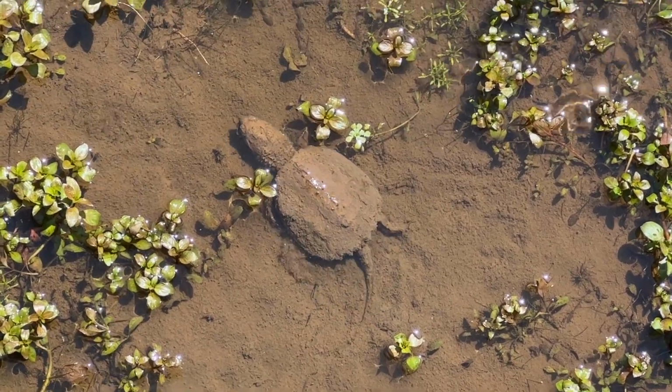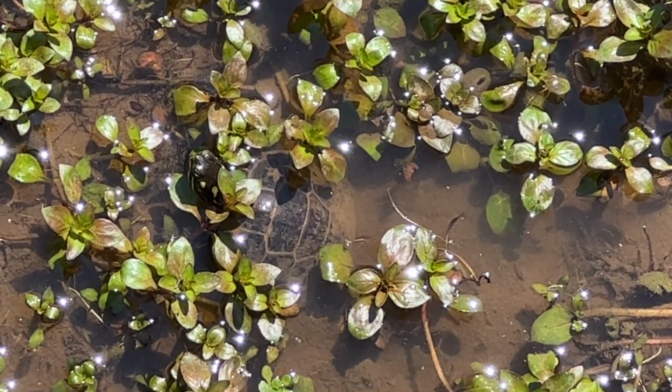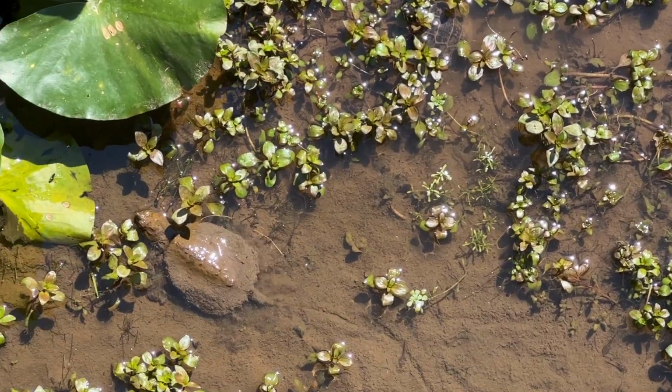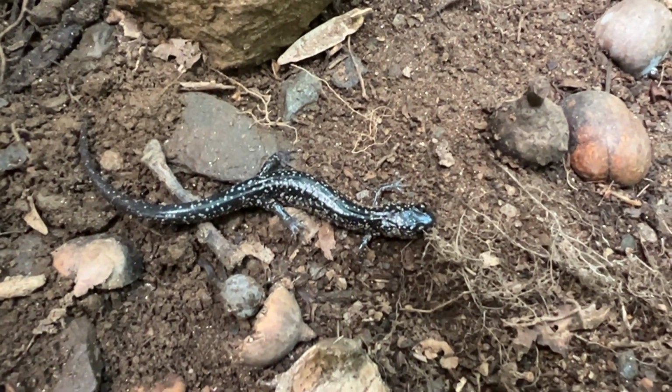Not a salamander, but there is a snapping turtle, a little baby one, and right there is a little baby eastern painted turtle. That's cool. I'm going to take photos of these guys before they crawl away, and we're gonna keep on herping. All right guys, so we switched locations.